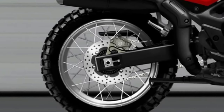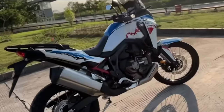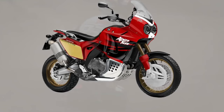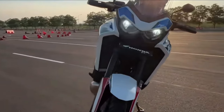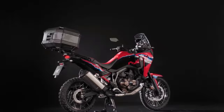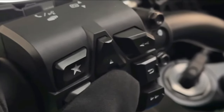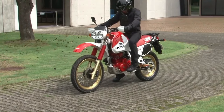Introducing the 2025 Honda Africa Twin, the latest iteration of Honda's legendary adventure motorcycle that continues to set the benchmark for rugged performance and versatility. Adventure heritage. With a legacy rooted in off-road exploration and adventure, the 2025 Honda Africa Twin embodies the spirit of freedom and discovery, ready to tackle any terrain with confidence and capability.